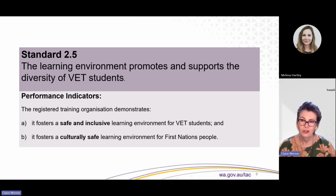So only an individual can really assess whether the environment feels culturally safe. So it's incredibly important for you as providers to engage in a really open dialogue, to seek feedback, and to commit to continuous improvement to ensure that your practices are culturally safe and are inclusive. And to do that as an RTO, you're going to need to identify what the student's needs are.